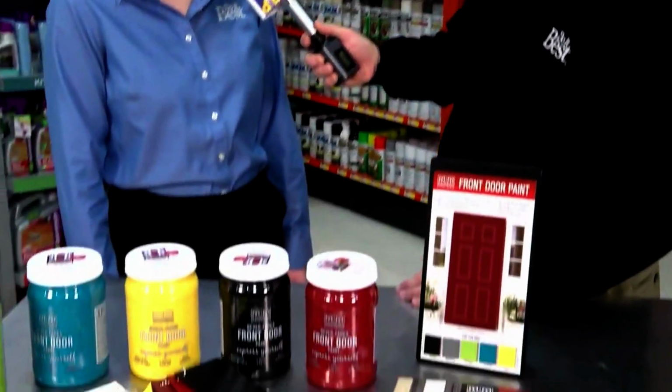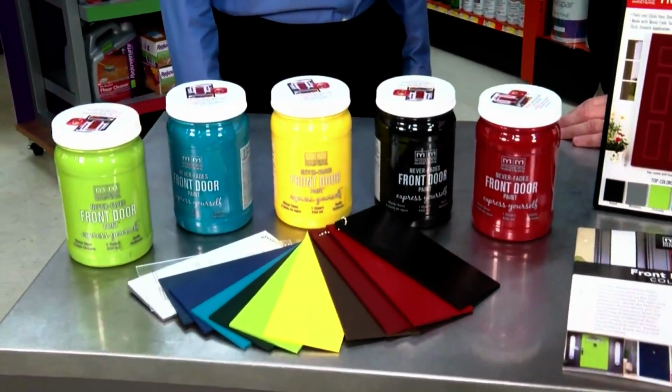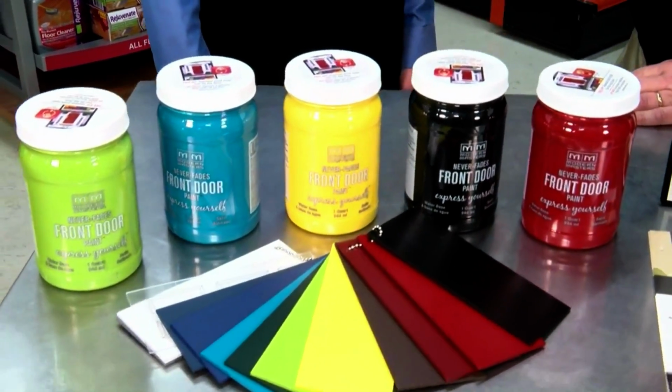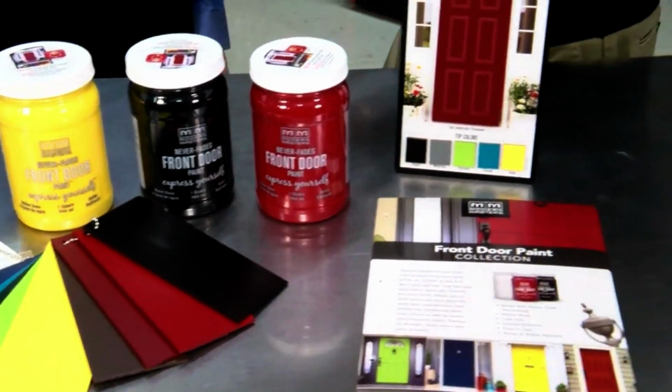Now, what makes Modern Masters paint different from all the other paints I could use on my front door? These paints feature a quick dry formula in a satin finish that allows the customer to paint and close the door in the same day. It also has never fade technology that ensures the color is just as vibrant as the first day it was painted.